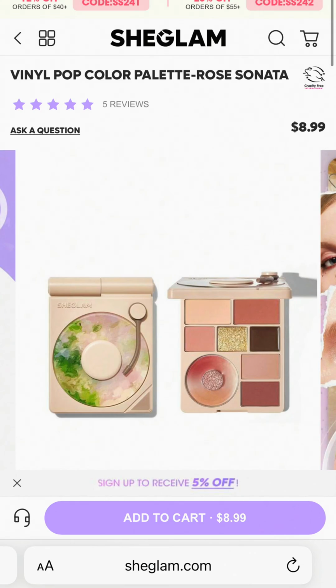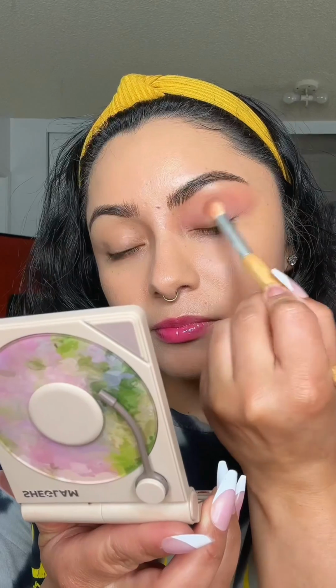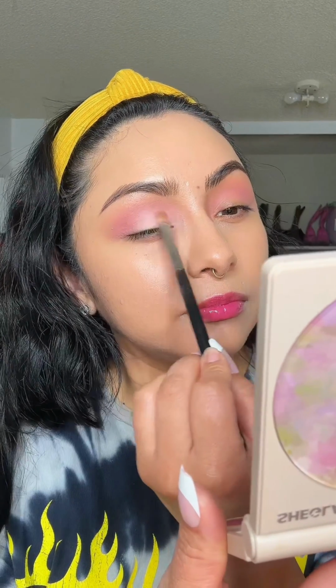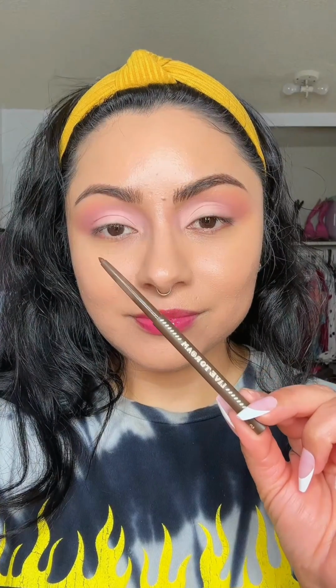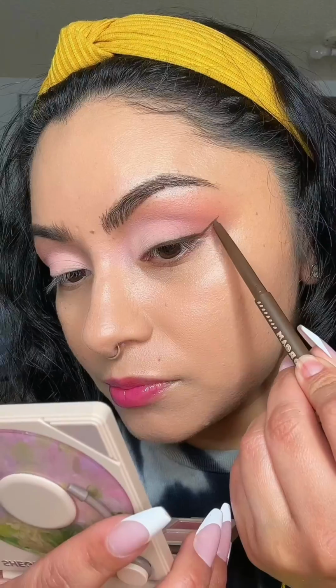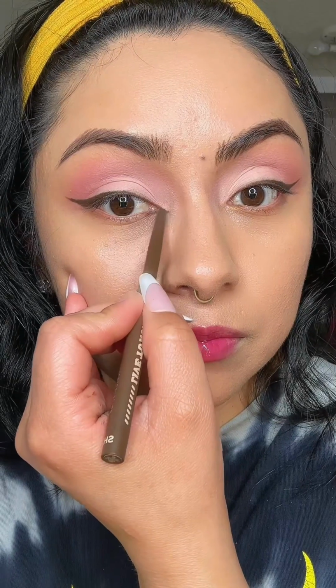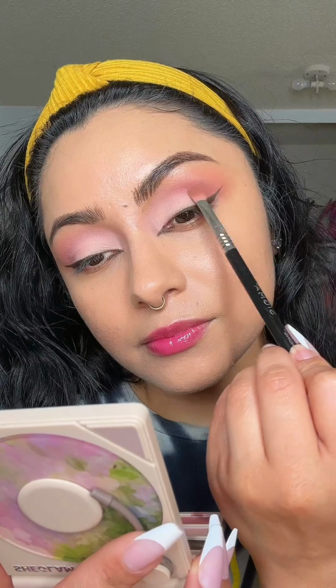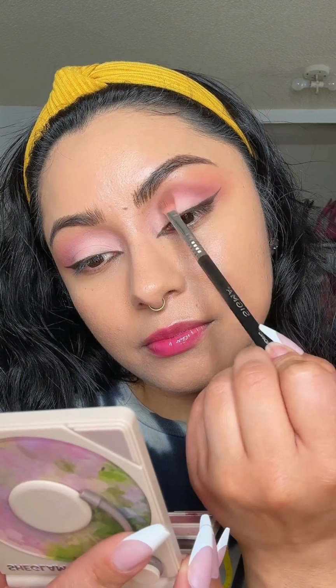Okay, but for the purpose of this video, I'm going to be trying this Rose Sonata eyeshadow palette. I don't normally wear eyeshadow anymore because I have very sensitive eyes, but this palette looks super cute and I wanted to try it. I'm also going to try this Live to Roam cream gel eyeliner and applying it to the top lash line. I ended up deciding to do a wing with this, and then I'm like, let's do a fox shape eye. Why not? Or cat shape. I don't know what you call the shape. I kept going back into the Rose Sonata eyeshadow palette to finish up the eye look.